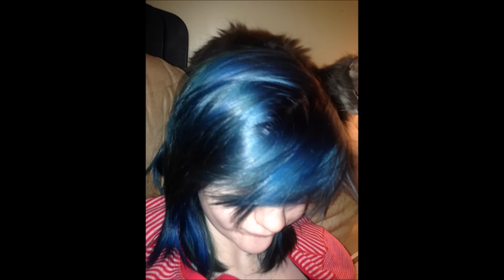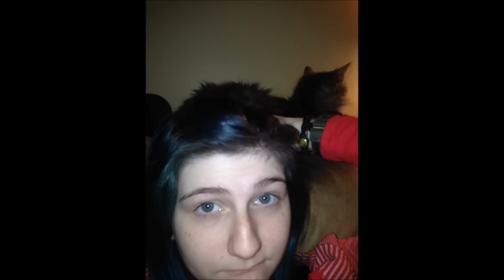So then I was taking some pictures of my hair after I washed it with laundry detergent, dish detergent, and vitamin C pills. If you don't know what that treatment is, then you can just Google it, because it's everywhere on YouTube. And it does work some, but it doesn't fade out too much. But it got out some of it.